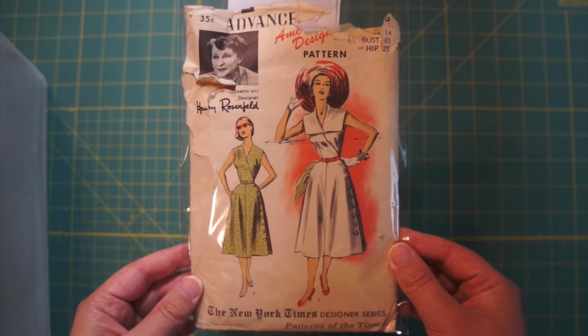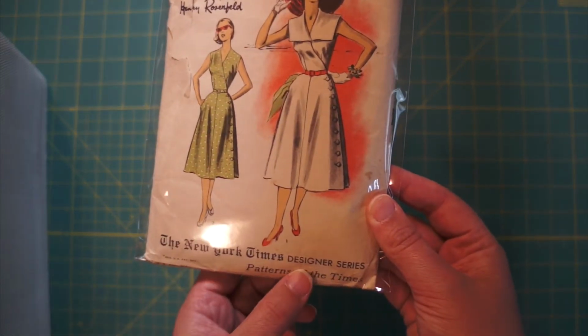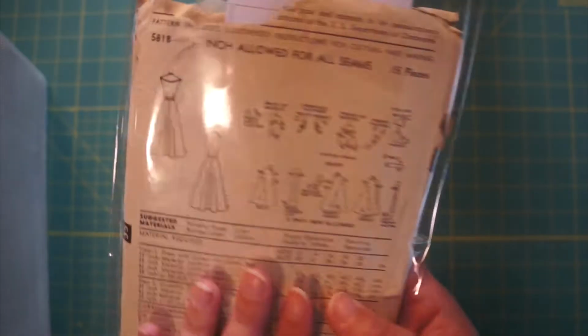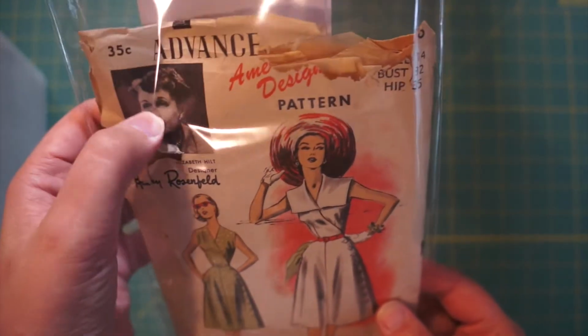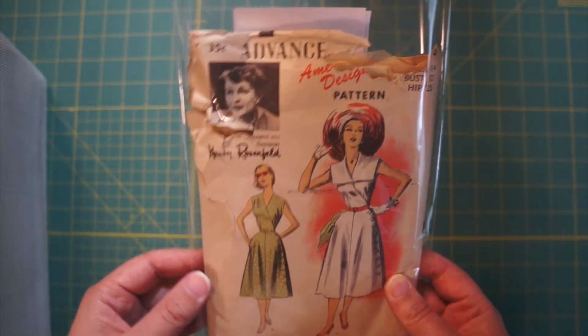So this one is an advanced pattern, which is the New York Times designer series, Patterns of the Times. Yeah, the number is torn off here, but it's pattern 5818 by Advance. I like this one partially because it actually credits who the designer is. It's not just the company.